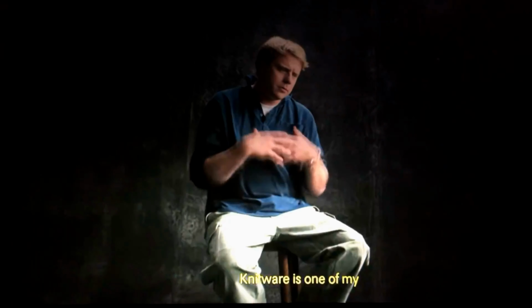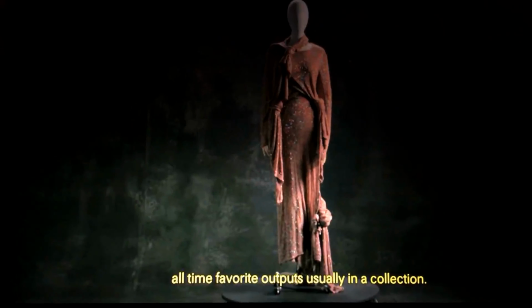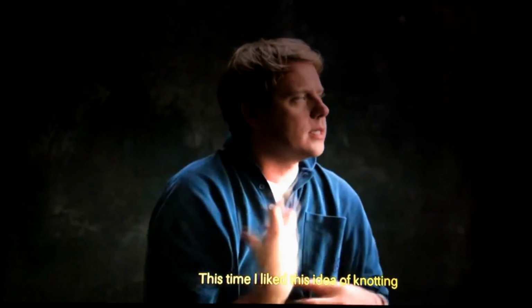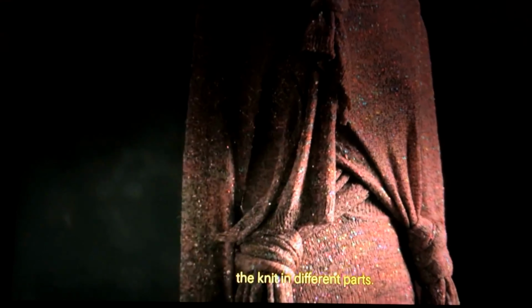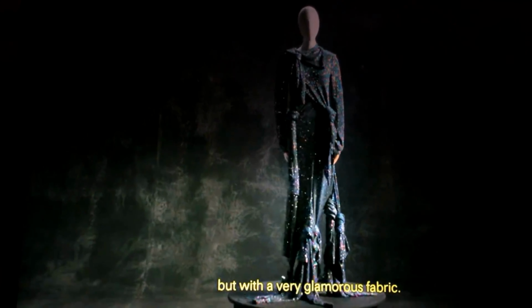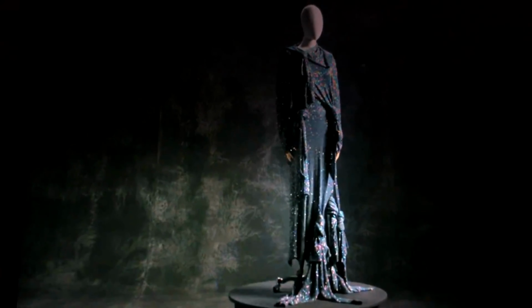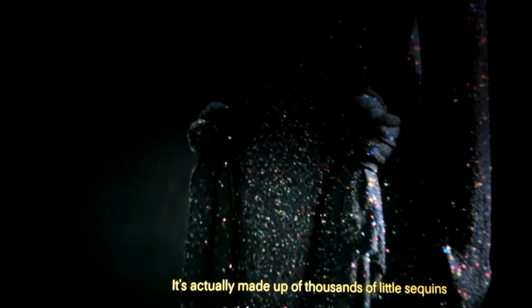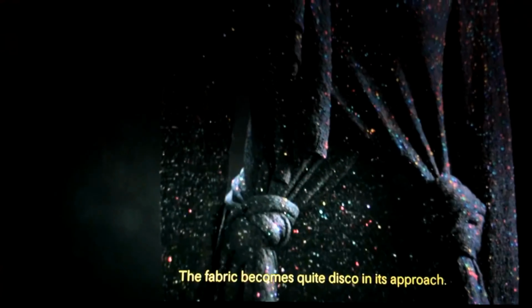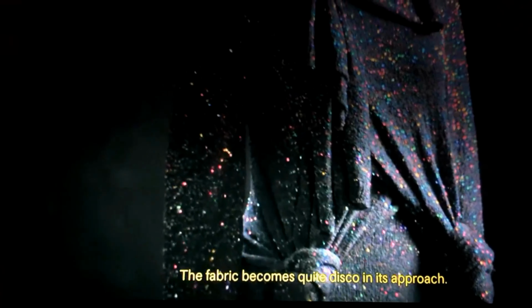Knitwear is one of my all-time favorite outputs usually in a collection. This time I liked this idea of knotting the knit in different parts. You could tie it in different ways, but with a very glamorous fabric. It's actually made up of thousands of little sequins, and they're all alternating in color. The fabric becomes quite disco in its approach.